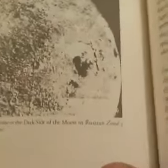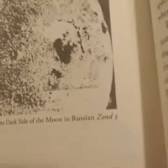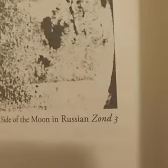I'll try to zoom in on it here, and hopefully we don't. There, you can see that little bump. Actually, it's a huge bump on the surface of the moon, which looks sort of like a dome. You can't really see it very well here, but David Wilcock does provide a close-up of that dome, which, there it is.